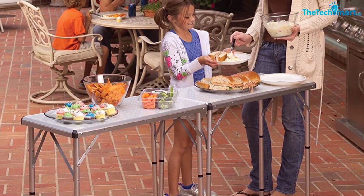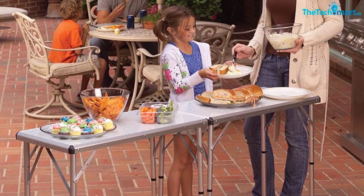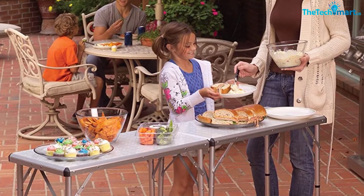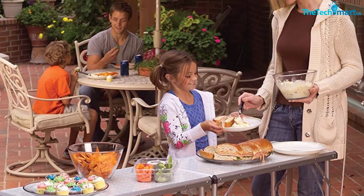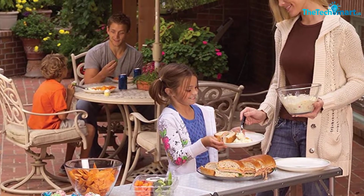Finally, you can simply separate the 2 tables. This can be great if you want some time away from the kids, or perhaps there are only 2 of you going camping and you don't want to carry the extra weight. Either way, it's great to have the option to separate or downsize when you need to. No matter which arrangement you go for, you can choose one of 3 heights for your table too.